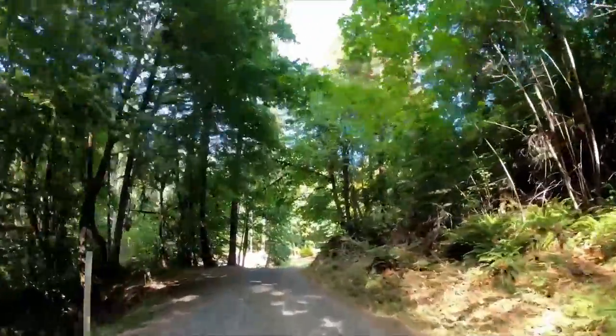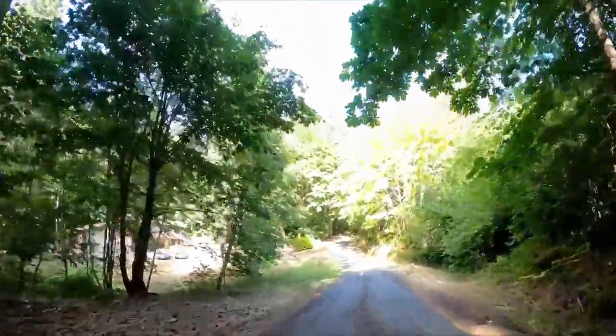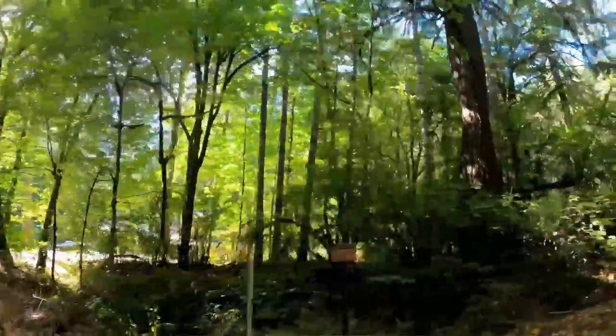I think a lot of the homes in this neighborhood, in this community, are either on shared wells or have some kind of community well water setup. It's been a while since I've been here, so I'm gonna have to double check that. But you are looking at well and septic. We are definitely not in the city here.